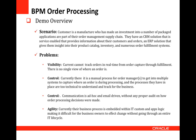Their current problems exist where they don't have any visibility. So now once an order is captured and it flows downstream to the booking and onto the fulfillment system, we don't have any ability to track in real time where that order is. Secondly, we don't have any control over that order. So if an order does become in jeopardy and an order manager would like to capture and see that order and make a change to it in real time, those capabilities just do not exist.